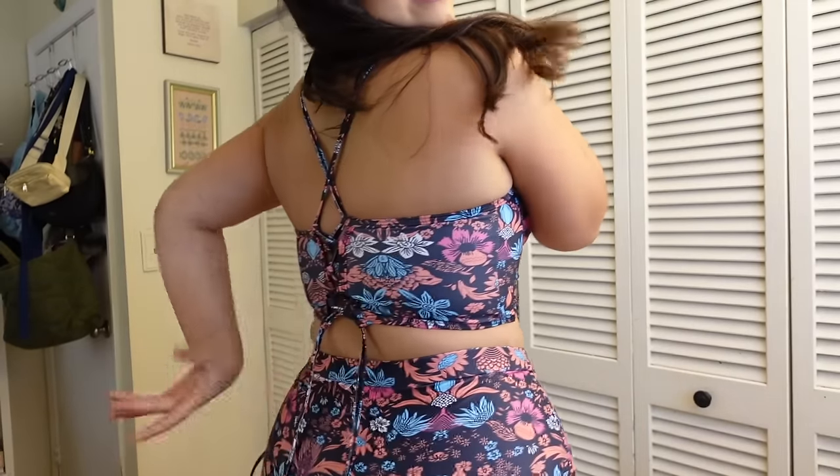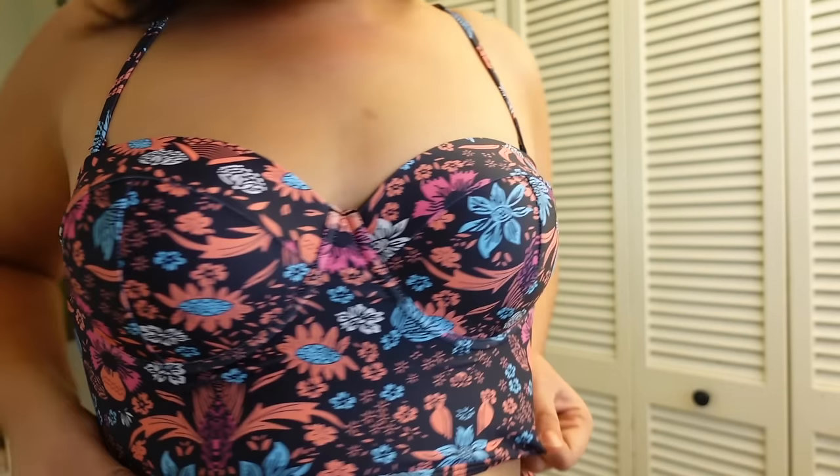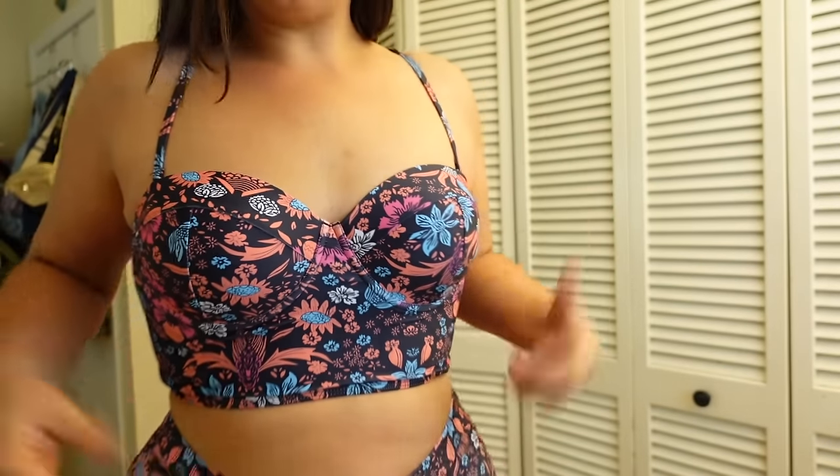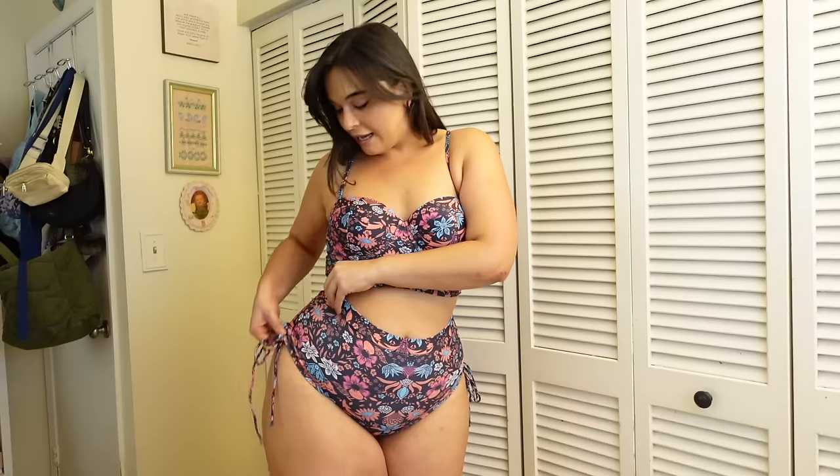And then it has kind of a tie corseted back. I like that it's black with these neon flowers. And I like that you can tie it on the sides and you can shorten this and make it a little tighter if you wanted to. I feel super nice and supported down here. I feel like nothing's gonna pop out, and I feel like it also cinches me in.